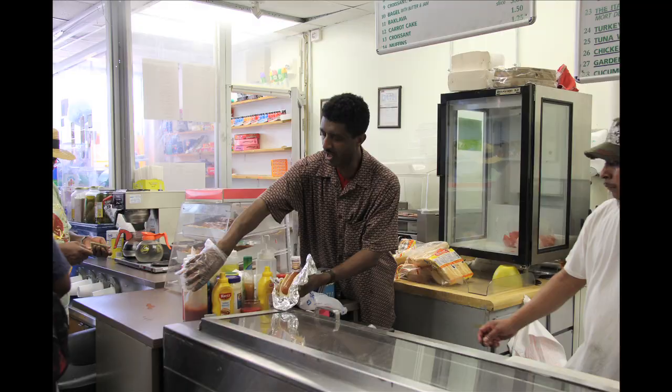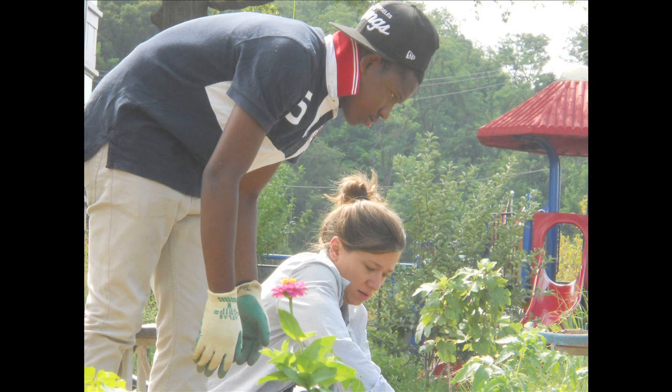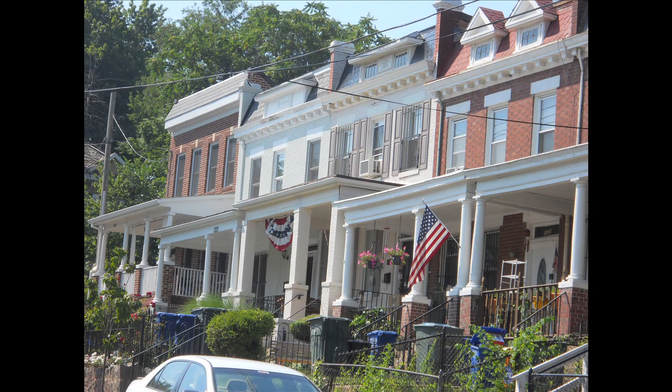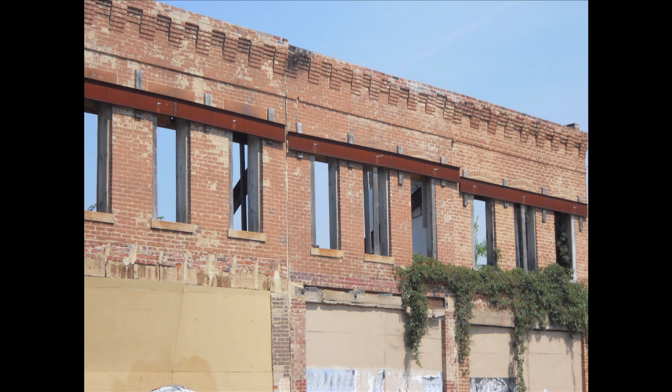Working here, you see a bit of everything. You see reality. You see poverty, and you see the upside to it. Like, you might go in someone's house, and there might not be any furniture in it. But living here, it's affordable.